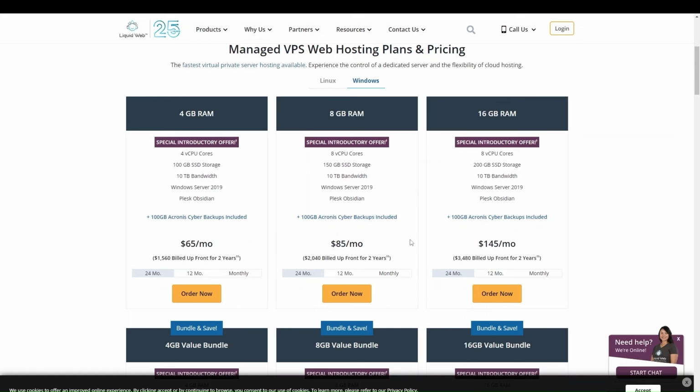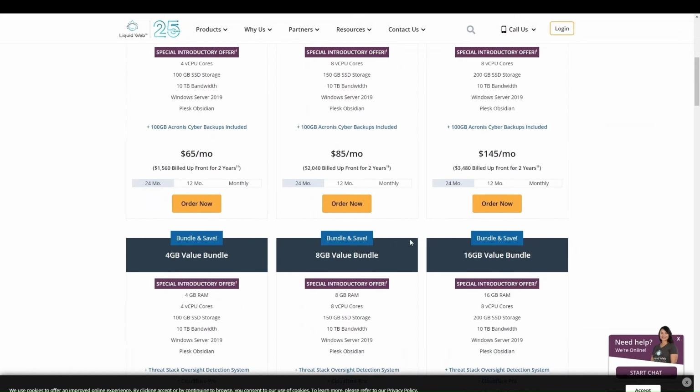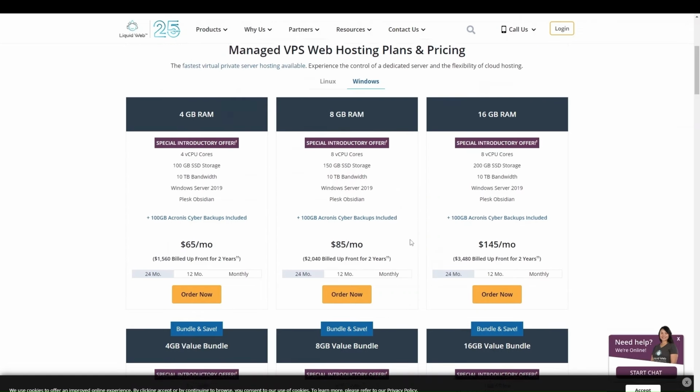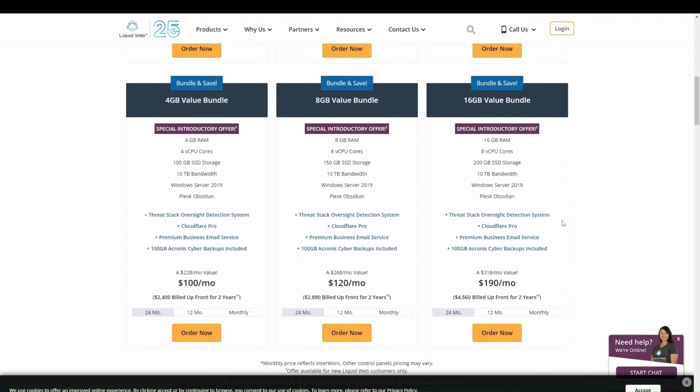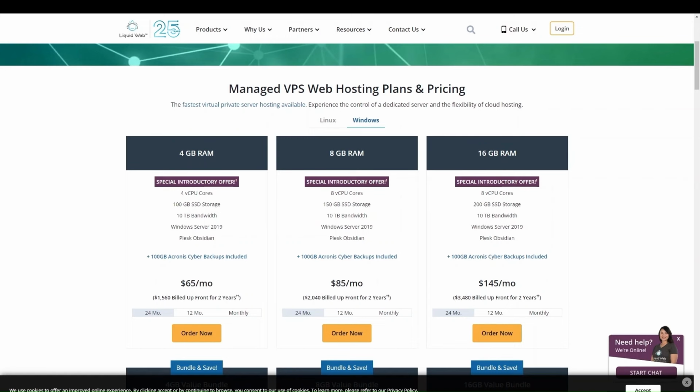So it's really important that if you decide to pick a package from their hosting platform, you speak with one of their advisors. Really look into what your hosting needs are, get some advice, and pick the correct package for you, because it is a little bit costly.